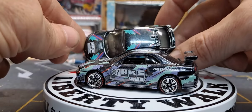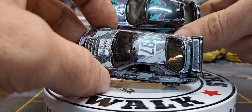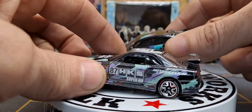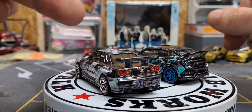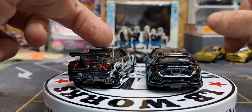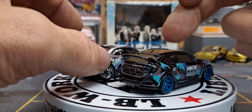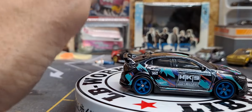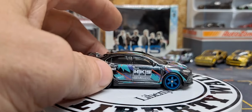Of course, all Super Treasure Hunts are Spectroflame. But I tell you what, the paint on that ID is really damn close to being Spectroflame. So the ID definitely wins with the tail light. And it's $6.99. Of course, this is 99 cents or 94 cents if you're lucky enough to find it at Walmart. But I'll be lucky to even find the regular variation of this at Walmart.